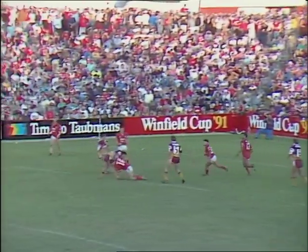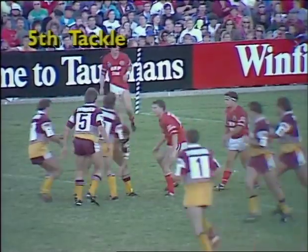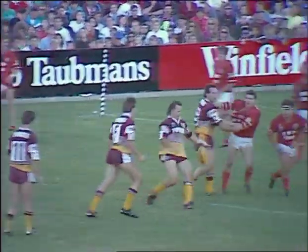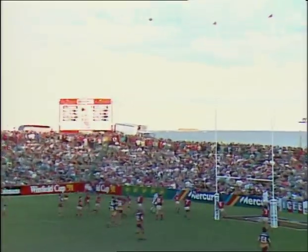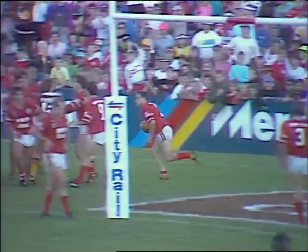Madison to LeMahon. LeMahon trying to push away the tackle, but it was a nice one there by Fritz. So they lost a little bit of ground there, the Broncos. Kieran Walters puts it up. It's nice and high. He's following out after it. They go up. It's going to be taken in the in-goal area, though, by Riolo.